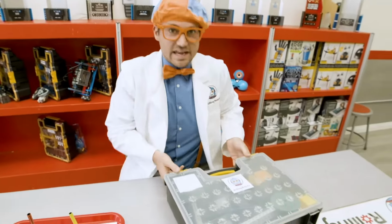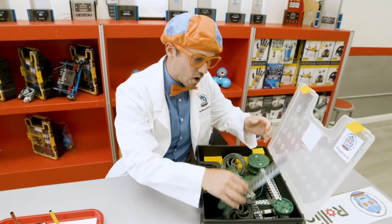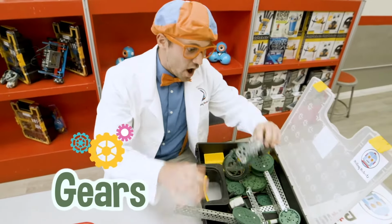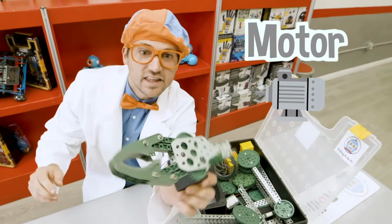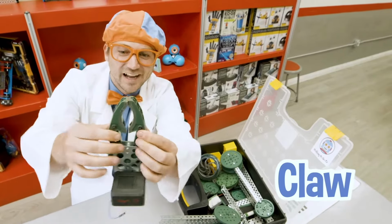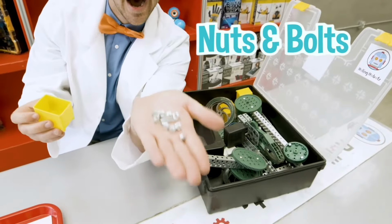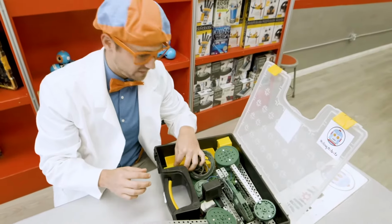Here we go. Now it's time to build a robot. Wow. Whoa, a C channel. Whoa, and big gears. And here's the motor attached to a bunch of gears. Do you see that? Whoa, this is the claw. Ew, ew, ew. Ooh. And we even have some nuts and bolts. Wow. Okay, well, I don't know where to start with this.